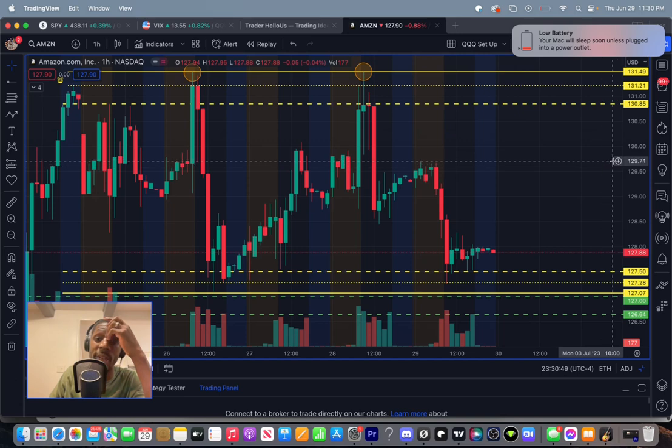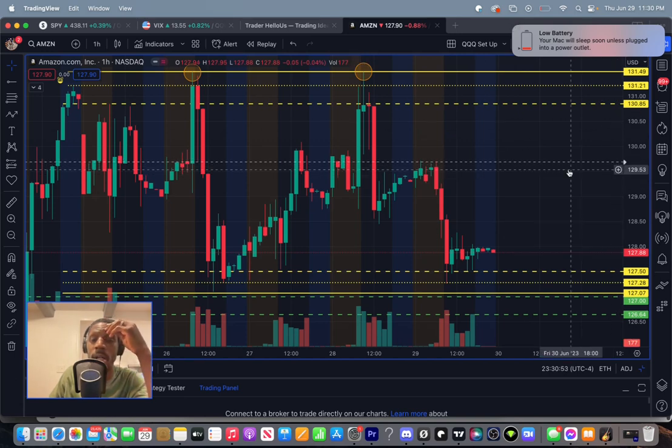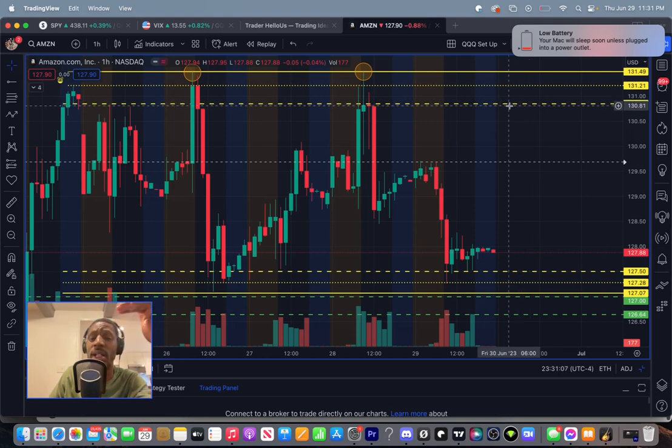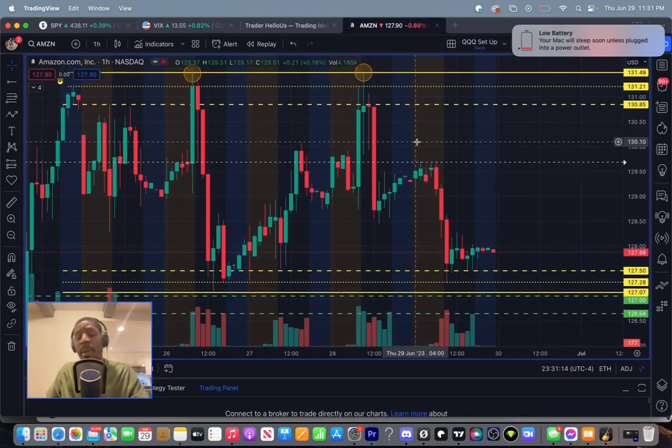And the levels I most definitely will be watching will be this level right here. I'm going to make a little quick mark. I'll keep my eye on this level here, the 127.69 or 129.69 area. But my target will most definitely be the weakest resistance level, which is going to be 130.85. With that being said, that will be my trade for tomorrow.